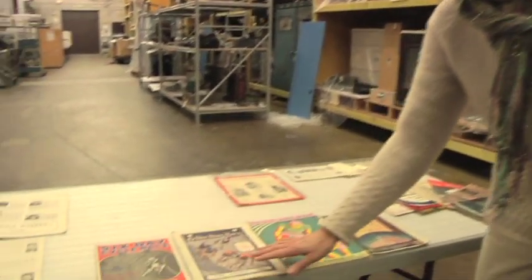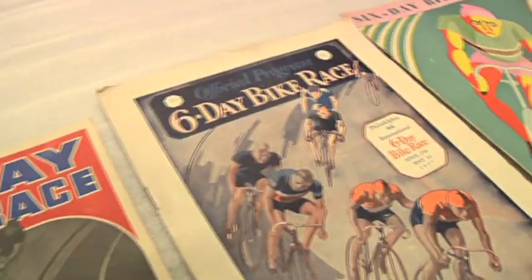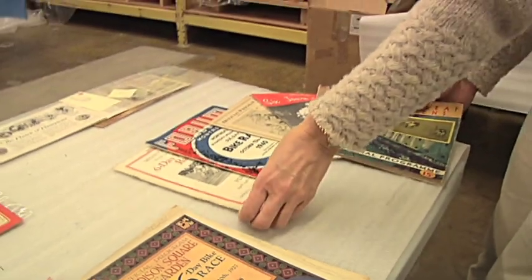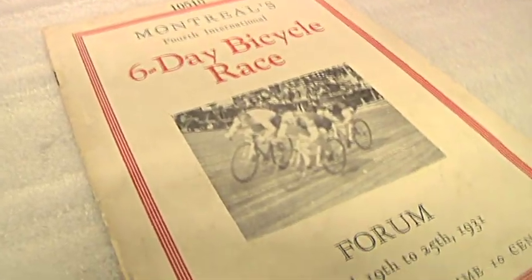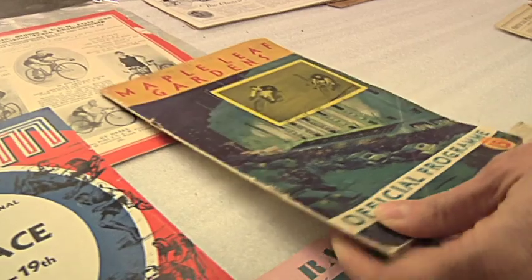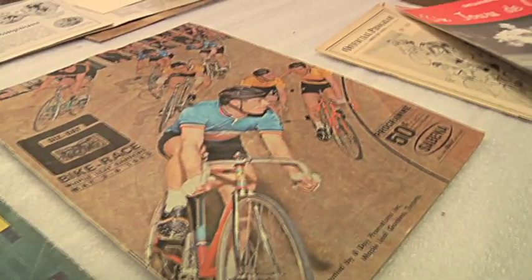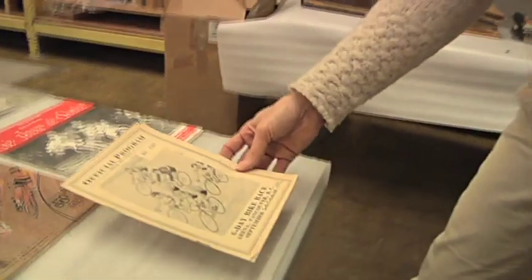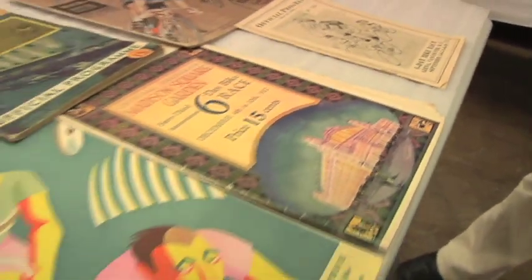Here we have examples of programs in different cities in the United States. And for some of the programs, the graphic art is really interesting, very nice. Our collection also holds examples of programs for races that were done in Canada, like in Montreal at the Forum, Maple Leaf Gardens in Toronto, and the same for a later year. Quebec City, and also Vancouver. So even in Canada it was popular, and CCM was advertising also in those programs.